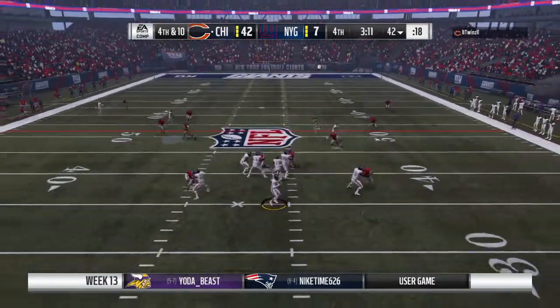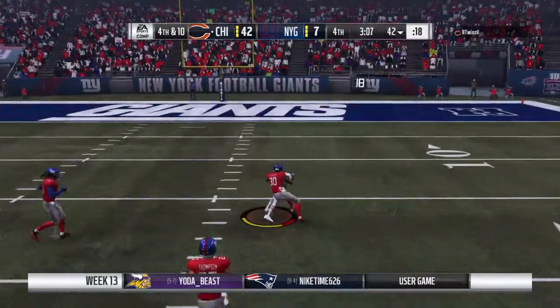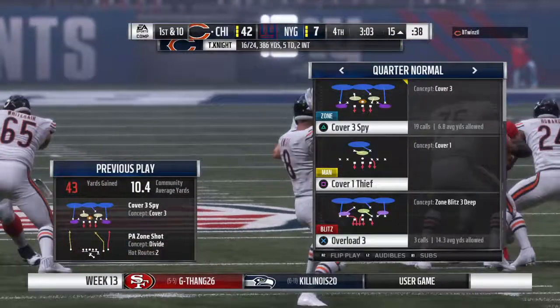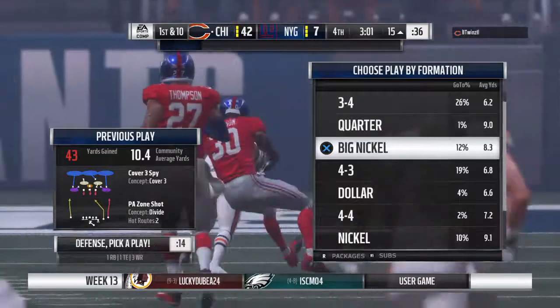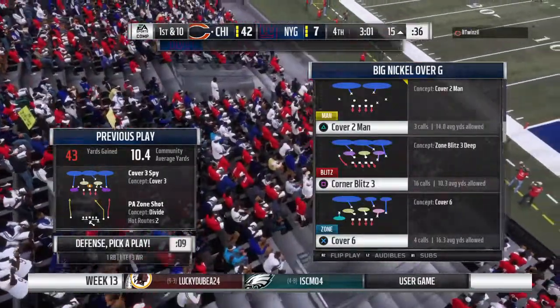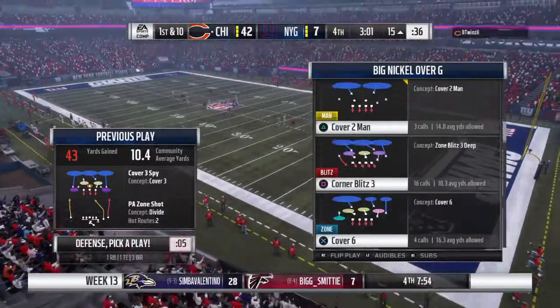On 4th down, Knight looking deep for Gabriel. That's caught inside the 20. And he is down deep into Giant territory. 4th down conversion plays, you usually think 1, 2, 3 yards, maybe 10. Not there. What a huge pickup as the sticks make a drastic shift forward.